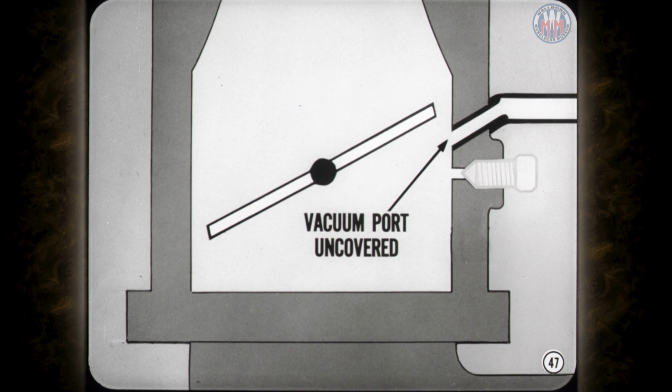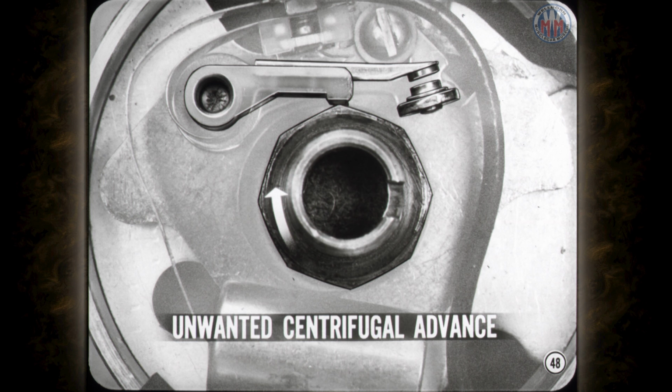If engine idle is higher than specified, the vacuum advance port will be partially uncovered, and you'll get some unwanted spark advance at idle. To make matters worse, higher than specified idle speed also causes some unwanted centrifugal advance. So if carburetor idle mixture and speed aren't right, ignition at closed throttle will be advanced, and the engine will tend to race when the throttle is released. Any other tips, Bob? Just a couple, Tack.